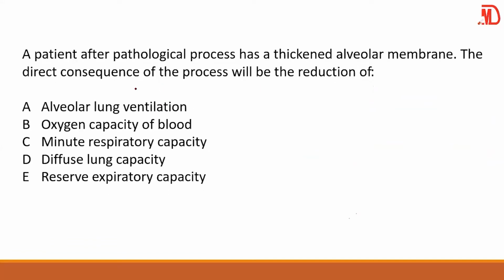A patient, after a pathological process, has a thickened alveolar membrane. The direct consequence of the process will be the reduction of what? There's a very thick alveolar membrane, and you know that this alveolar membrane is responsible for diffusion of gases. That's the membrane in which oxygen will enter and carbon dioxide will go out. So what happens? There will be a reduction of diffusion lung capacity, or diffusion will be affected.